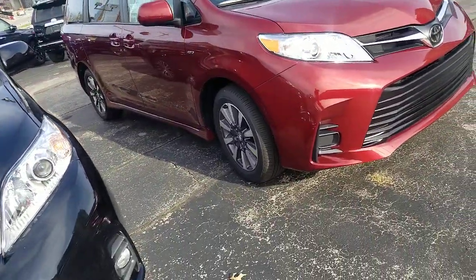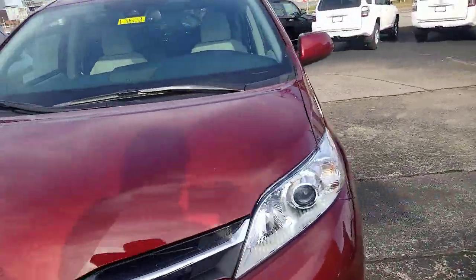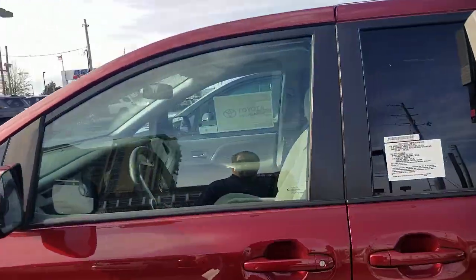Looking at your lines, your lines just look really good on this vehicle. Headlights are awesome. So now we're going to show you here.